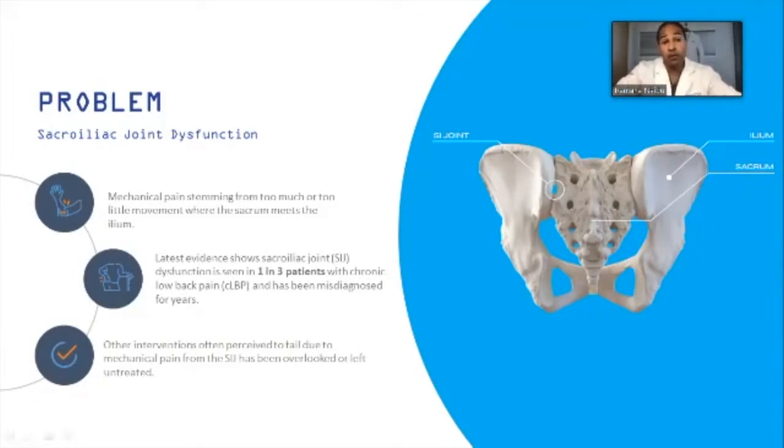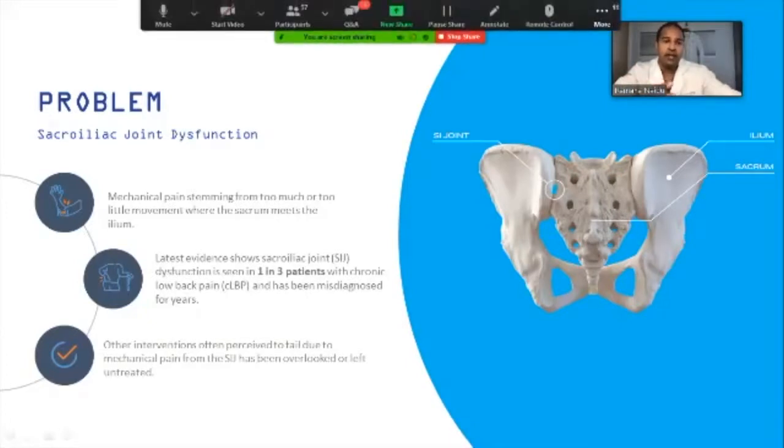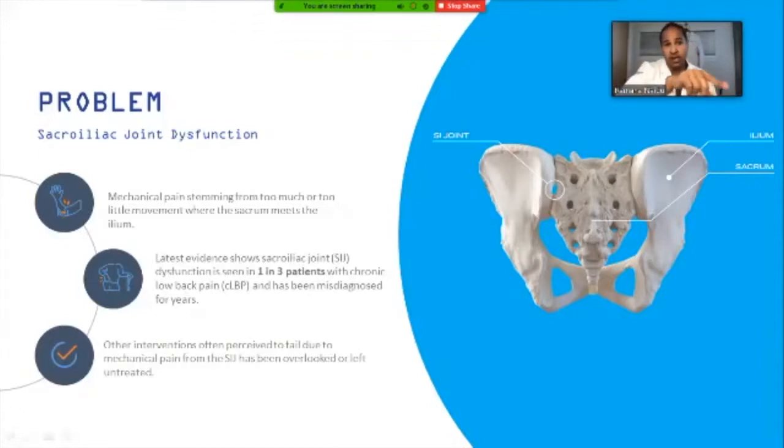So why I think the pain tech procedure is more advantageous is you're creating that distraction, that space, and then you're holding that space open with this allograft. And so if your issue is more towards the front or the back, it doesn't matter because you created more space in that entire joint.